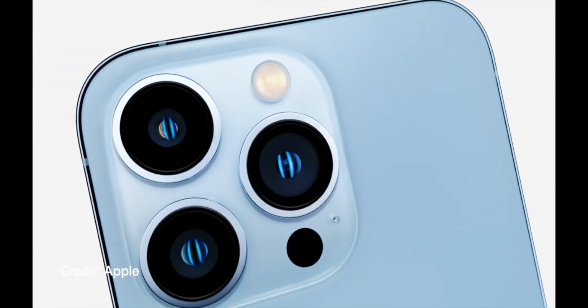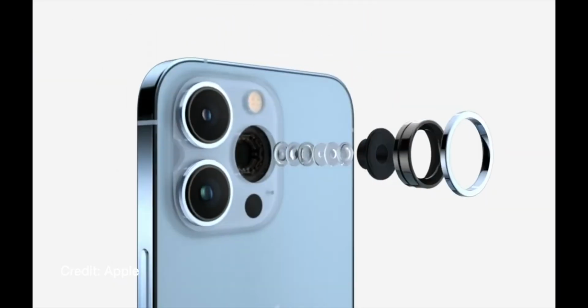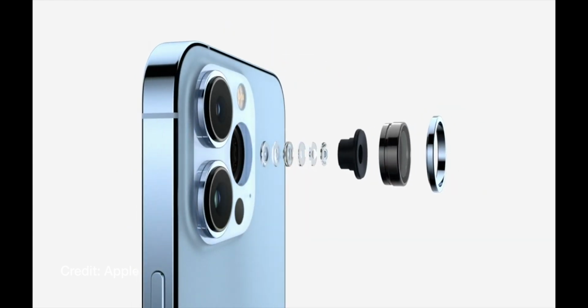And so for those people, for the people who want the best, you're not buying phones for what they can do. You're buying it because it's an emotional purchase. It's a status symbol. And I love this new 13 Pro color. It's beautiful, and holding it makes you feel kind of special. I don't know what it is.